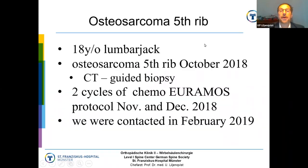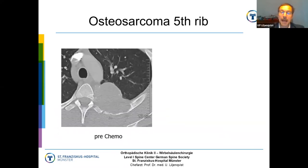This was an 18-year-old male patient, a lumberjack, a forestry worker, with osteosarcoma of the fifth rib. He had a CT-guided biopsy in October 2018, and he received 2 cycles of chemotherapy, and we were contacted in February 2019. And these were the CT scans pre-chemotherapy.